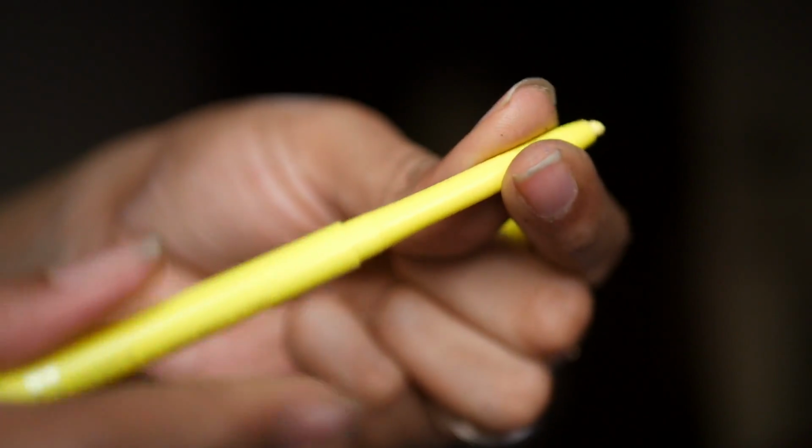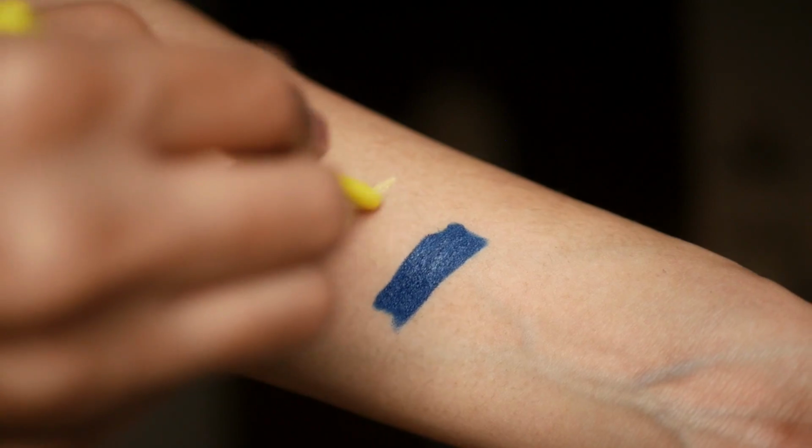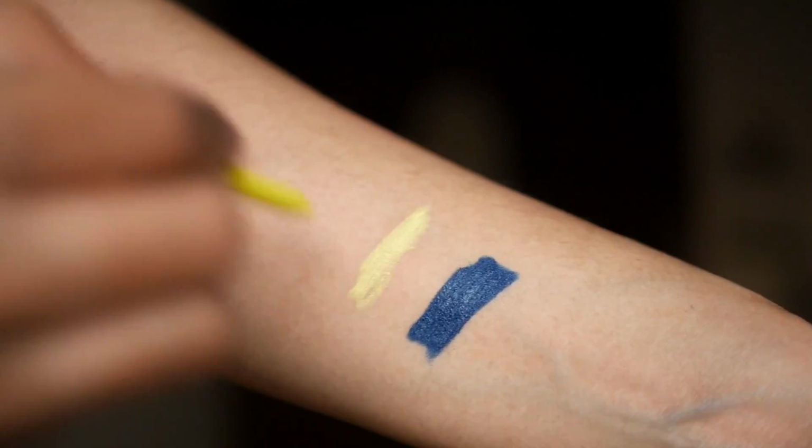The next one is from COLOURPOP. This is their cream gel liner. Just like the black, I got this yellow one. Look at how vibrant this yellow is. Extremely creamy, with such a pop of color. I can apply this on the inner corner. If you like your yellow tones, then this is the one to reach for.